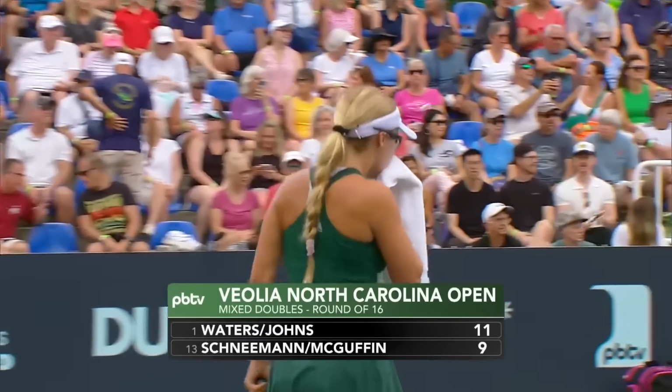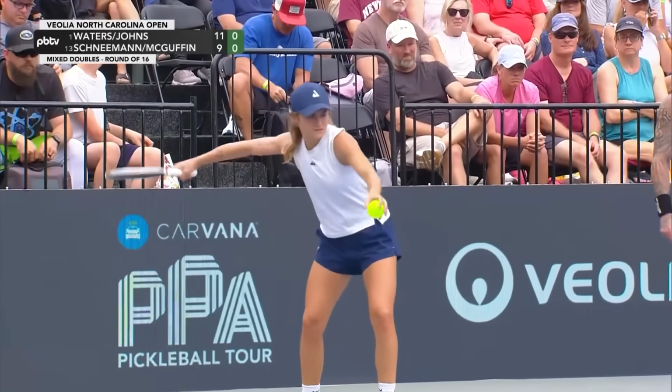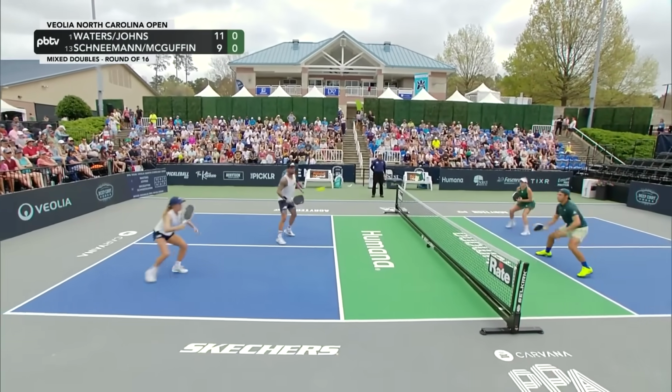And a little flat from everybody to start game one, but the level really picked up. You get the job done against Schneemann and McGuffin, who played a great comeback in game one. Nice midcourt from Tyson.